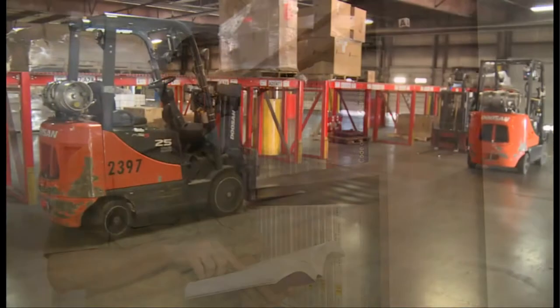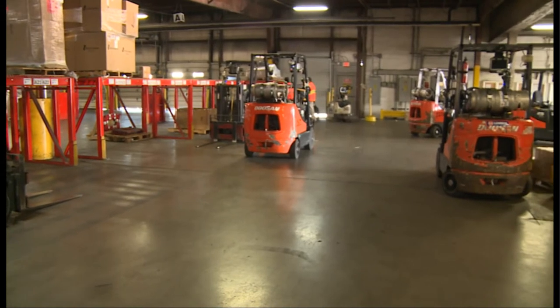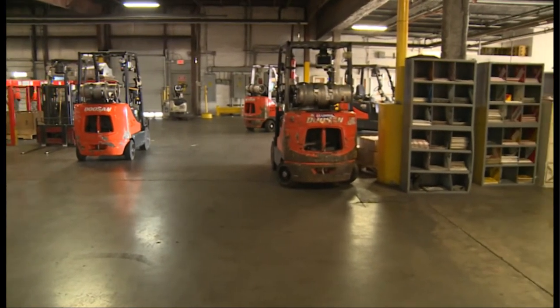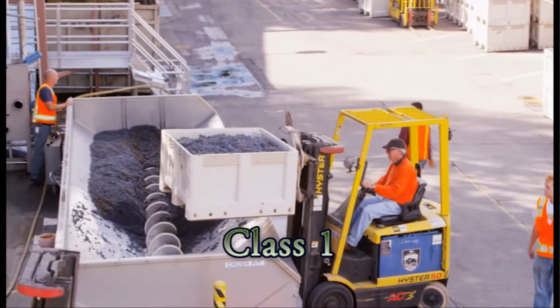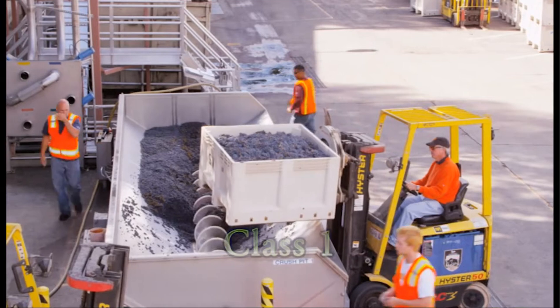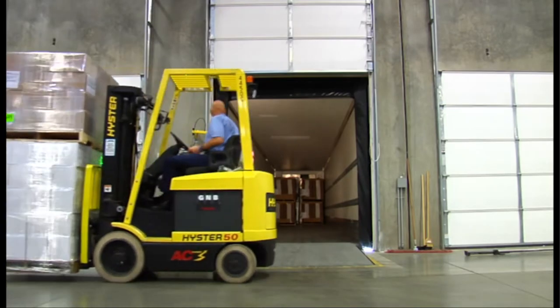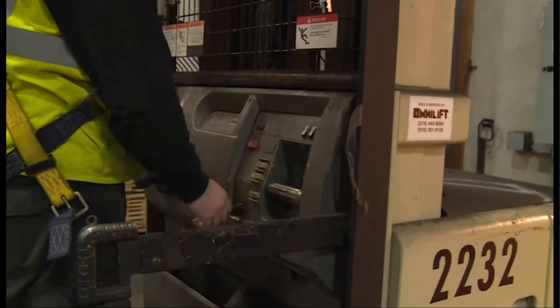To help you choose the industrial truck that is right for your job, OSHA has separated them into 7 classes. Classes 1 through 5 are forklifts and other lift trucks. These machines often have massive counterbalance weights that allow them to lift very heavy loads. Class 1 trucks are counterbalanced forklifts that are powered by electric motors. Since these machines don't produce exhaust gas, they are a good choice for use inside warehouses and other buildings.